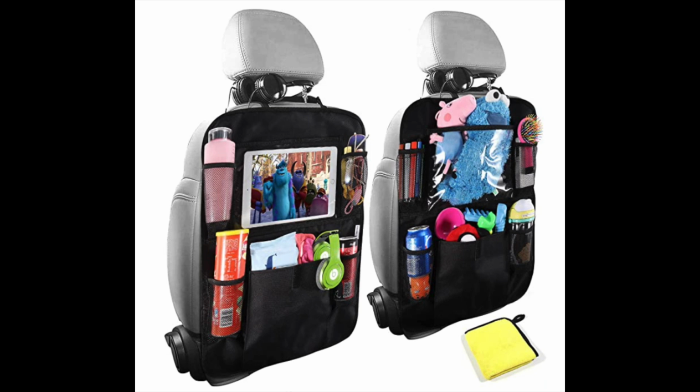The next thing were the back seat organizers, and I really wanted something to also protect the back of the seat, which is not actually a traditional pocket. It has like the rope back pocket, and the kids just kept kicking the back of the seat, and I wanted to protect it as well.